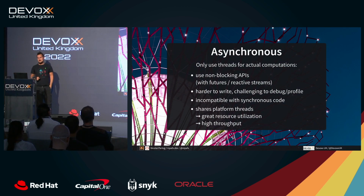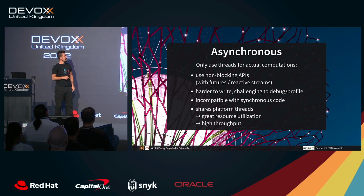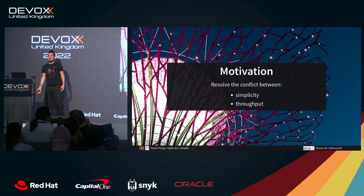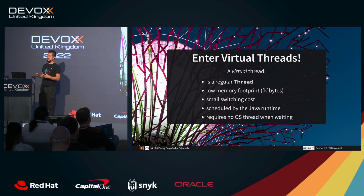That's why asynchronous APIs started to occur. And the idea here is not very extreme. Let's use the expensive resource only when we actually need it, and not just sit there waiting all the other time. So use non-blocking APIs with futures or with reactive streams. That stuff is harder to write, and it's more challenging to debug and profile because the tools do not understand all of that well. It's incompatible with synchronous code. So if you have an API that doesn't know about this and it blocks the thread, that's not great. But it does share platform threads. That's why you want to do this, because the expensive resource is much better utilized, and you can ideally end up with much higher throughput. But the problem is you now have a conflict between simplicity and throughput. And once again, virtual threads try to deal with that specific conflict and give you a solution.